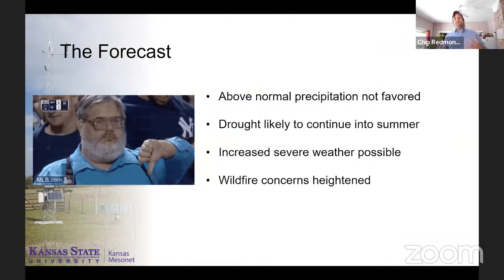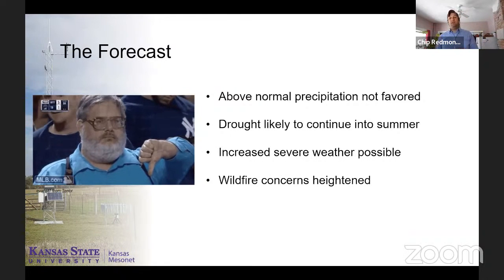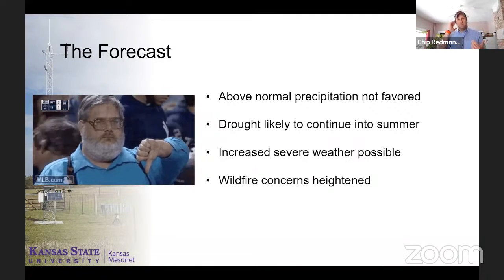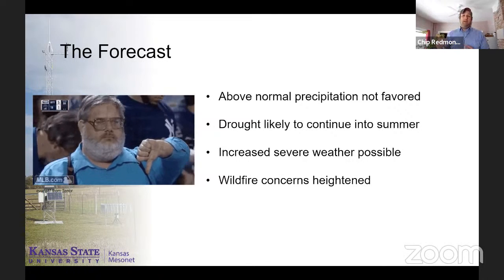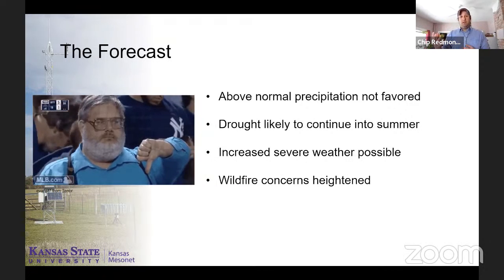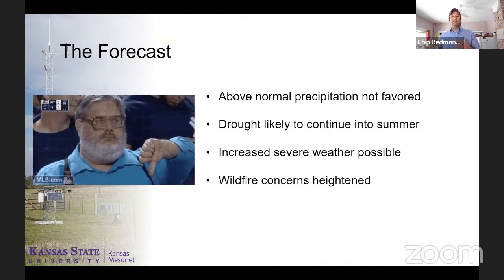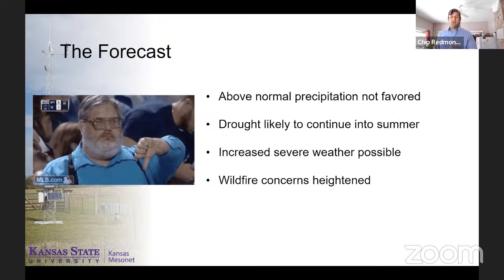So overall, to summarize everything, the forecast is not favorable for precipitation this spring for much of the state, especially central to western Kansas. The pattern is not favorable. I expect drought to continue until we see a sign of above normal precipitation and a trend towards that. We are not likely to overcome drought before spring, so we'll still likely see deficits and impacts of long-term drought persist into the summer.